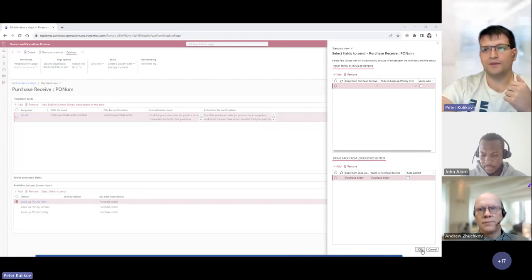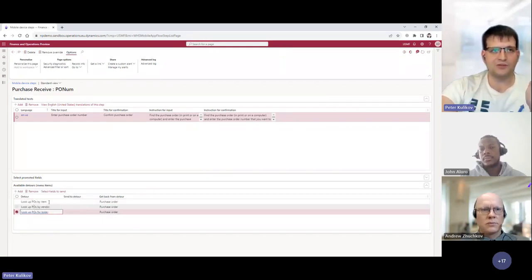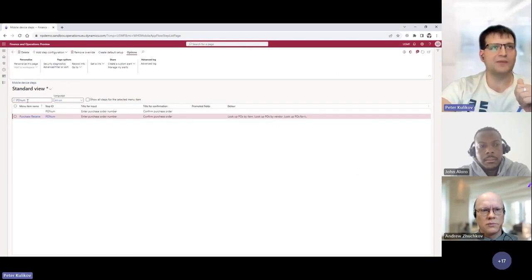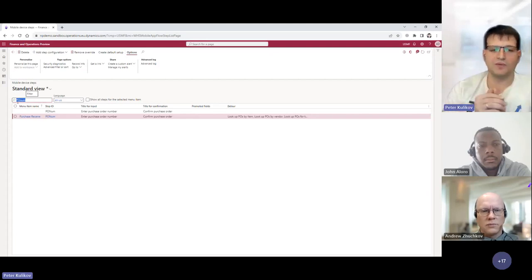Let me close this one. We have to configure the same settings for each query. I will show you. They're absolutely the same. And go back to mobile device steps. And here I'm going to find the next step. So after we found our purchase order, usually our mobile application asks us for the item number.